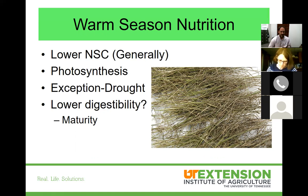How do we manage those? Something to remember is that when we talk about fescue, cool season forage, tall fescue, it is at its highest peak of sugar content in the late afternoon or early evening. It's been taking on sun all day long. So when it gets to the very end of the day, that's when it's had the most sun. So that's when it's had the highest sugar content.